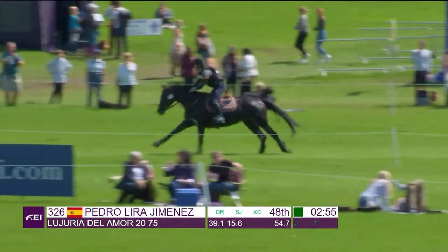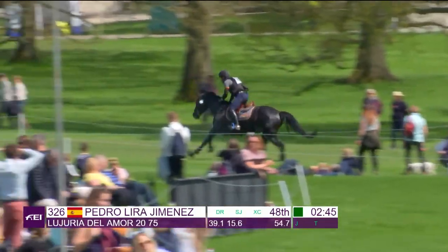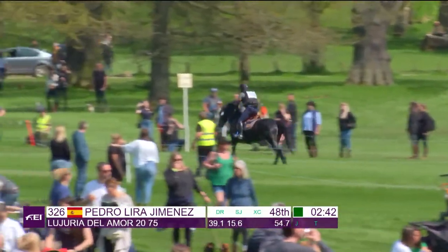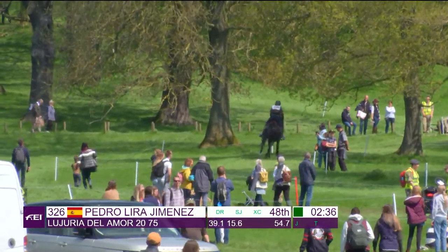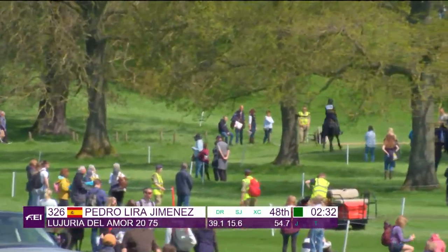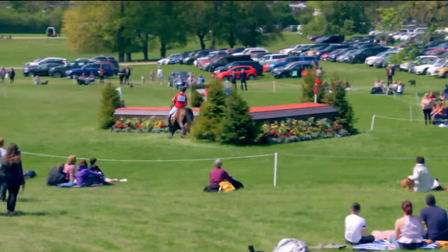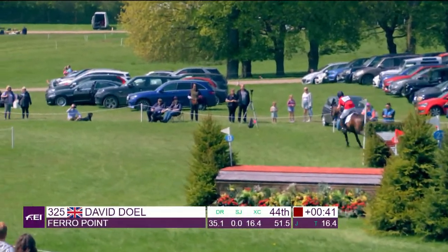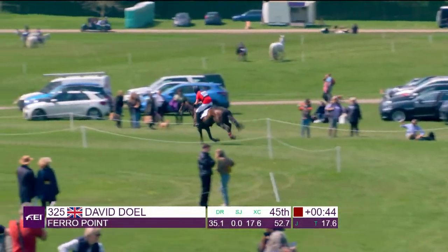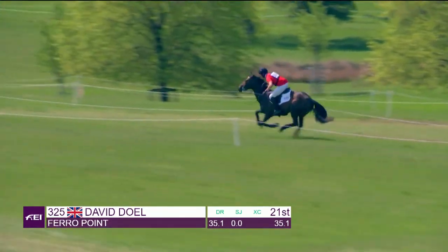Confidently around the course. So David Dole and Ferrero Point are through the Nations Cup combination. Lira Jimenez and Nigeria Delamore are at the middle stages of this course, at the Nations Cup combination. David Dole pushing on towards home, safely through the final combination for him. It looks like he's really moved around this course. Pushing on now for home, David Dole, Ferrero Point.